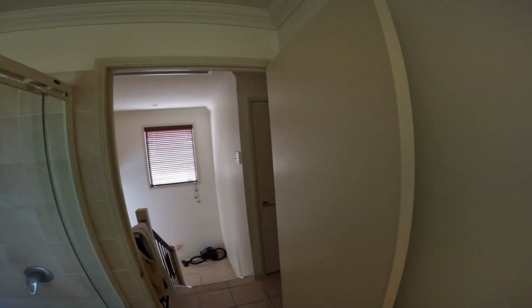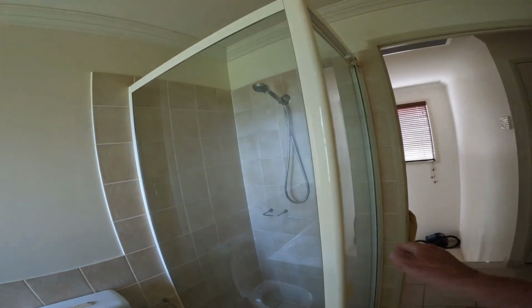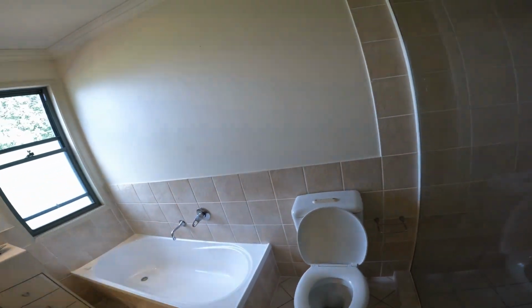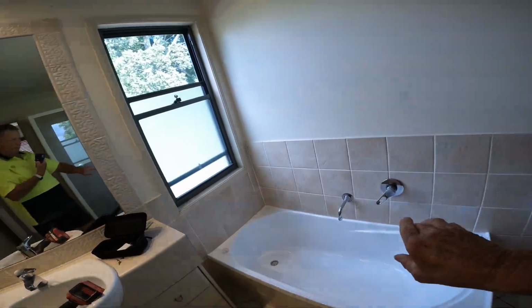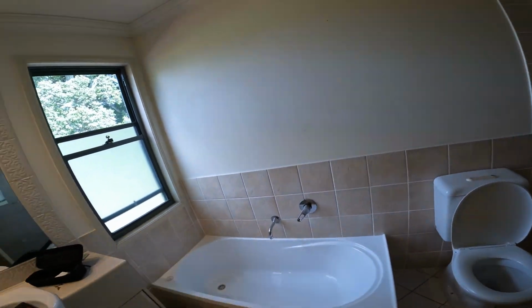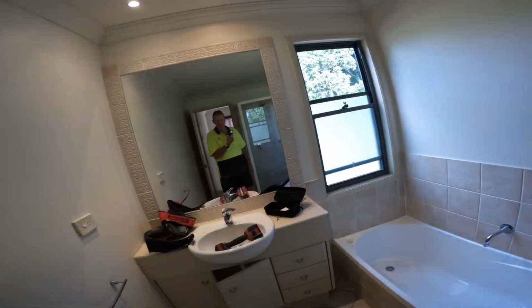First of all, I'm going to be taking off this door, taking out the shower, moving it over to the door jamb, making it all bigger, taking out the toilet, new toilet, taking out this bath, a new bath goes in, freestanding bath. It's all the go, all the rage here on the Gold Coast of Australia. Bigger tiles are all the rage, and up to the ceiling.